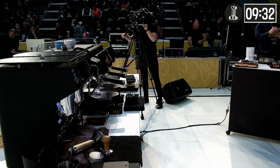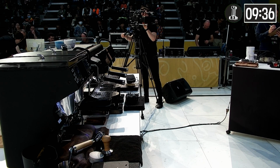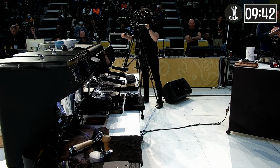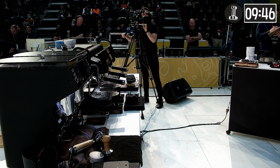So to highlight the velvety texture, I have roasted my coffee with a 10-minute-long profile and 18% development. The weight of this espresso is medium. This is thanks to my recipe. I have found that 20.3 grams in, 40 grams out gave me a medium weight.